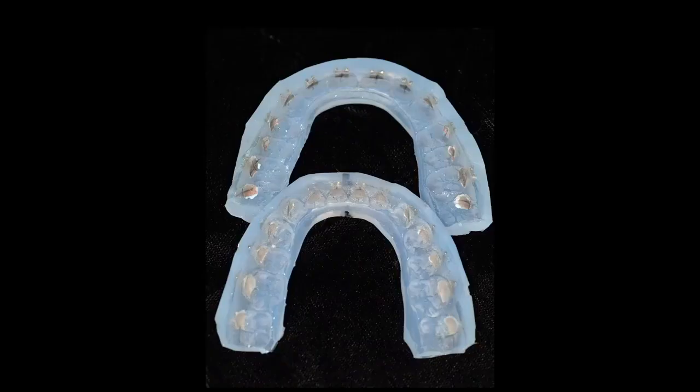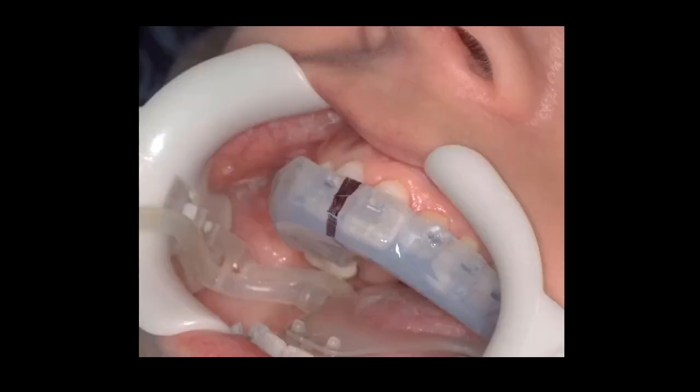Here are our trays that we use. They're clear trays, and you can see each bracket is placed and retained within the trays. Here you see the trays placed in an upper arch using the NOLA retractor.